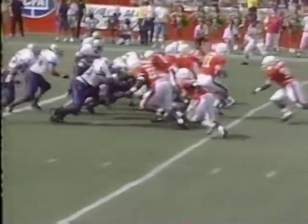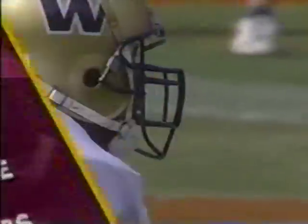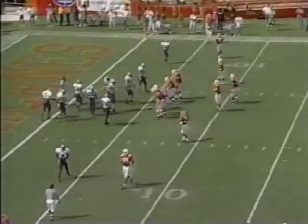Well, we saw him do this coming from the safety position a number of times against Ohio State, to come up and stuff the run. Here it's goal line. He does not have to line up very deep, and he can attack. Tough to pick up that guy in that center guard gap, especially when he gets there in a surprise.